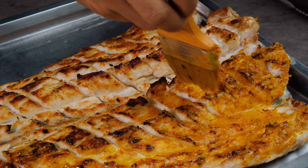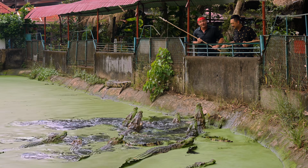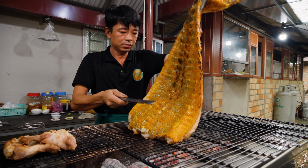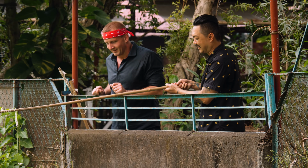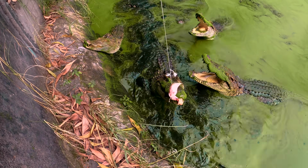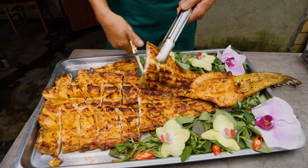After 30 minutes, it gets coated with their homemade marinade. Fight it! Dude, they are so fast. I know. And back to the grill it goes. I don't know how you win this game, mainly by keeping all your limbs. Oh my God, that bite is vicious. Finally, it's scissored down to manageable pieces. And that's it. It's ready to eat.